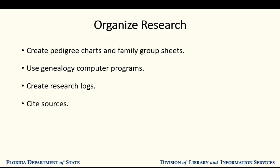So organizing research is pretty key, and it's not that hard these days because you can find blank pedigree charts on the internet. Those will show a lineal descent, where you show yourself and your parents, your grandparents, your great-grandparents, usually like 4-generation or 5-generation charts. A family group sheet will show a nuclear family. It'll show a mother, a father, and then the children, so that you can keep a list of all the kids in a family and explore laterally.